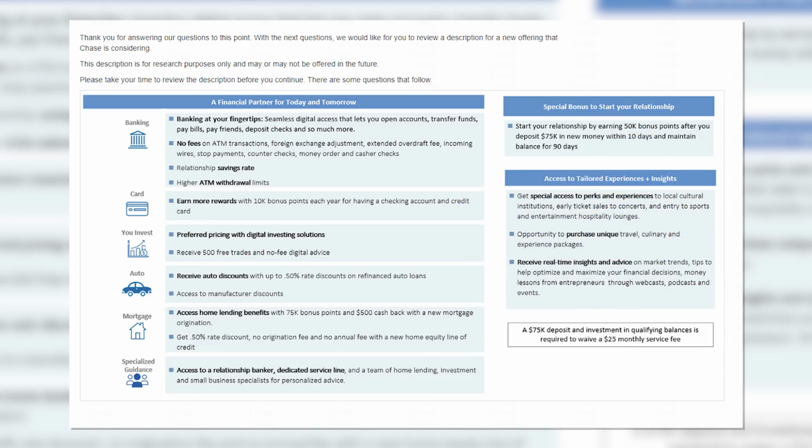Okay, let's have a look at the next thing. This is talking about investing. Preferred pricing with digital investing solutions. I guess that's probably referring to some ETFs and mutual funds that have lower fees, so they're going to give you lower fees if you have this account. And then you can receive 500 fee-free trades. I'm assuming that possibly is per year, but it doesn't say. So that could just be after you open the account, you have 500 fee-free trades in there. I'm really not sure.